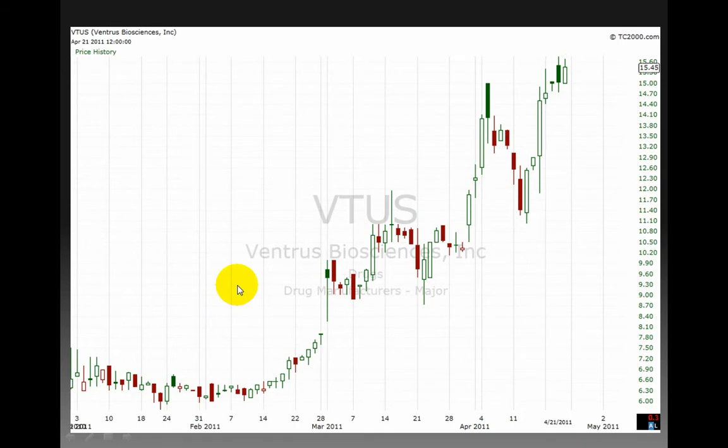Okay, moving on, we're looking at a chart of Ventrus Biosciences Incorporated, and similar to the last chart here, we had a breakout of resistance and then a retest of that resistance for support. You can see here we had a bullish engulfing pattern form on dynamic support when it met the support area on the retest, and we had a nice rally.